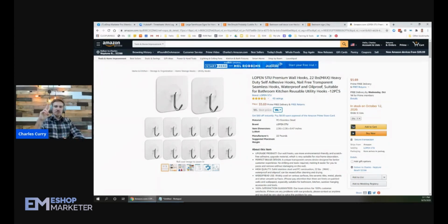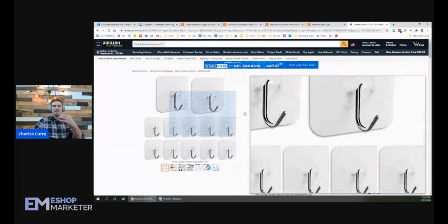But if you included 2 of these hooks inside of the order, you're going to make it even easier for your customer to put this up on the wall. It makes it super easy for them. They don't have to go to the store. They don't have to buy the hooks themselves. They literally have everything they need right there, ready to go. And that's how you can set yourself apart and get people to buy from you.